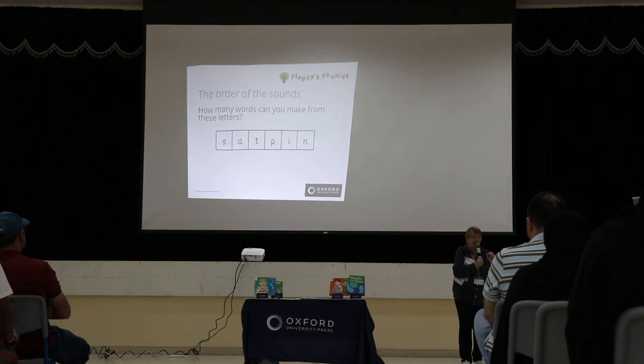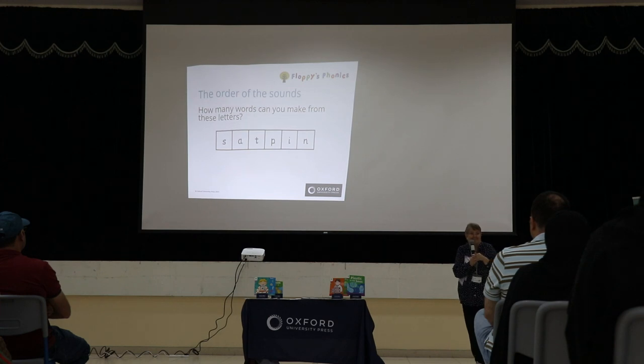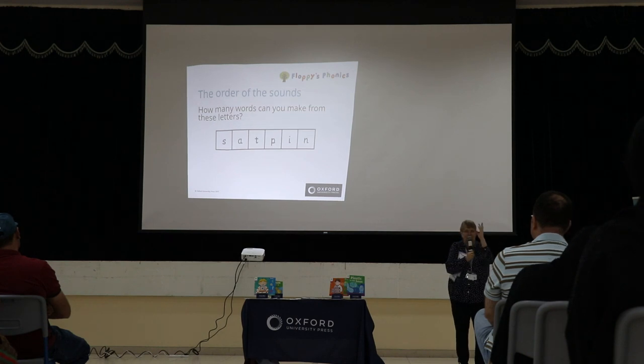Turn to the person next to you, or the group next to you. How many words can you make from these six letters? Let's have a competition. I'm going to give you a minute or two. Just think, count them on your fingers: how many different words can you make?